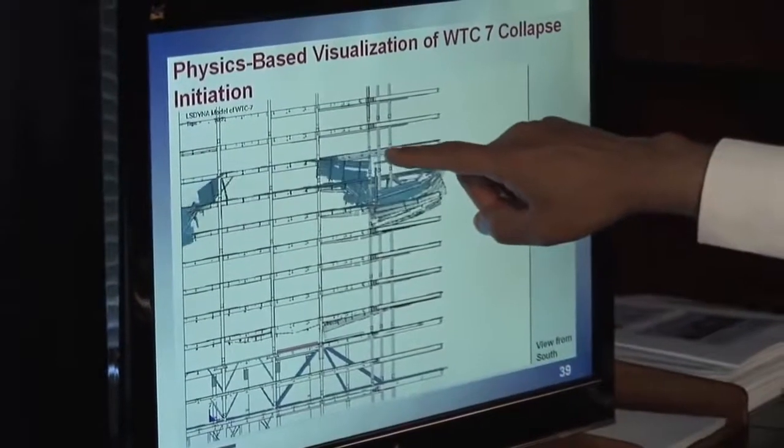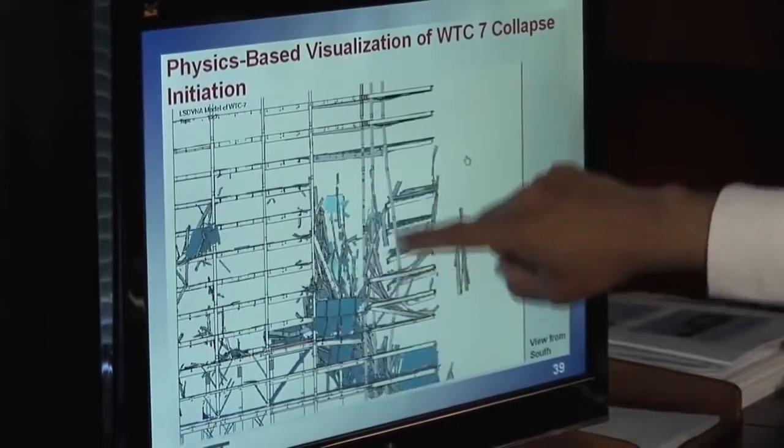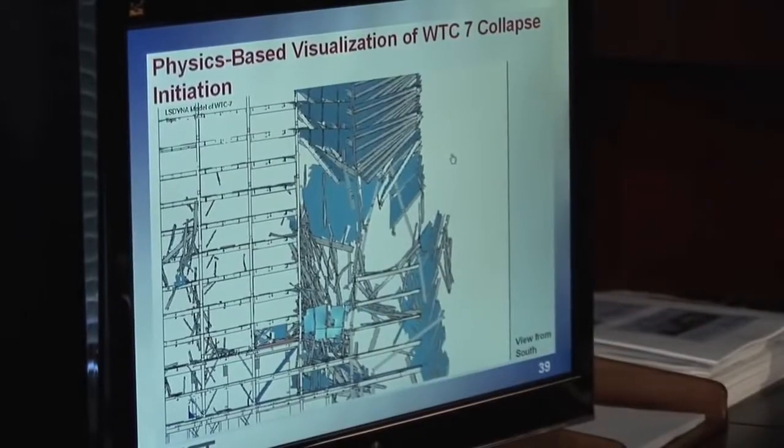So you look at the floors failing here, and eventually this column 79 is going to buckle, it fails, and then the entire vertical progression takes place.